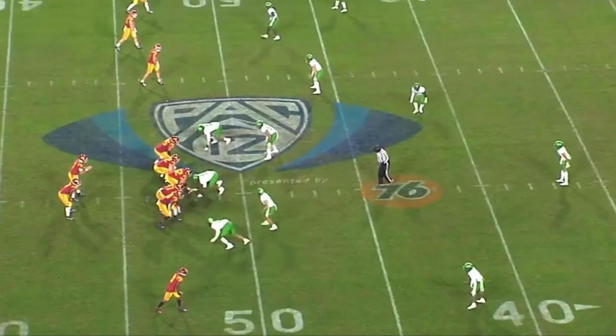In this clip, what I want to highlight is just Thibodeaux's speed. Not only does he have the power, not only does he have the explosiveness, he has the sheer speed to be able to beat tackles and get into the backfield.